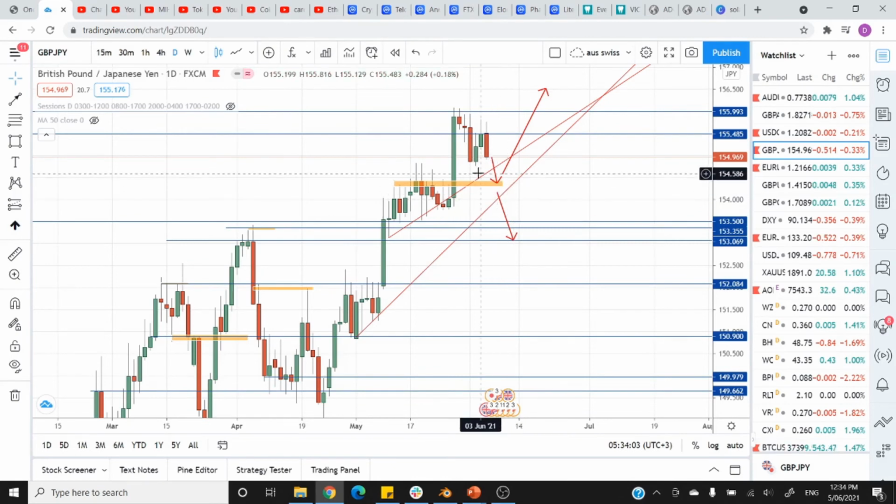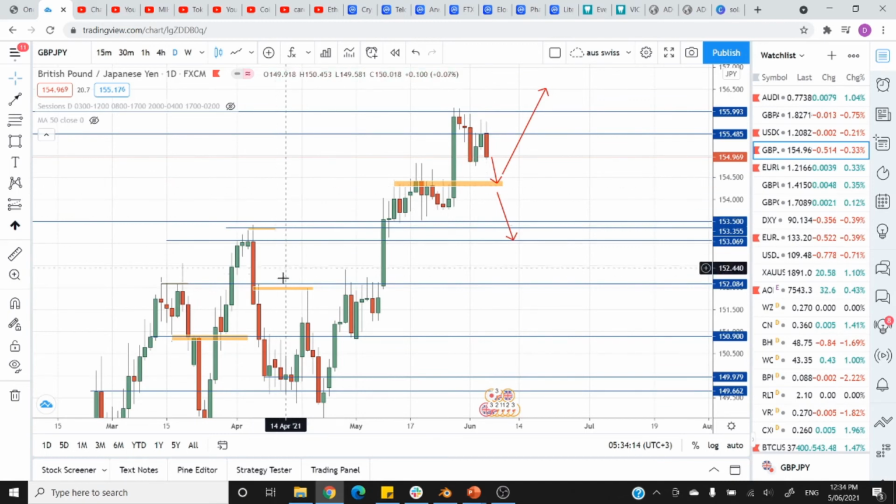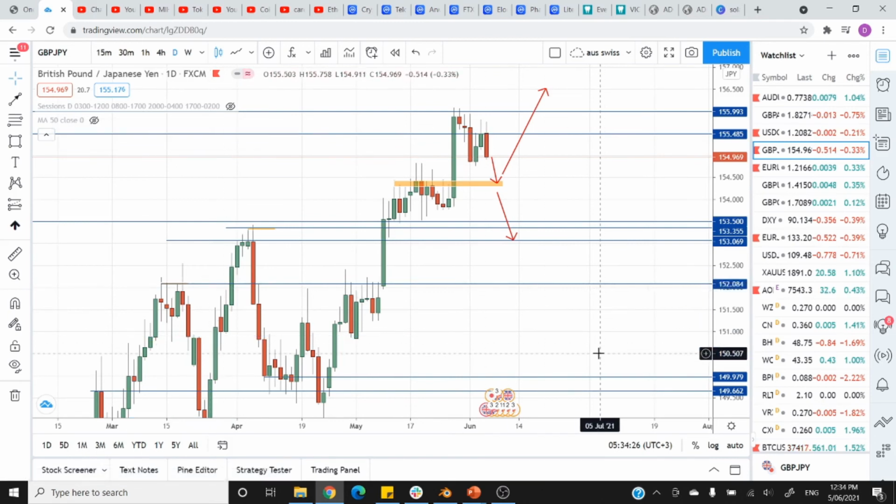I'll just delete some of this. I've got to clean a lot of this up. Sorry guys, otherwise it gets way too confusing. I try to keep my charts as clean as possible. I've got a lot of areas I keep an eye on, but that helps me with my trading and how I plan things. So, cool, clean it up a bit more.